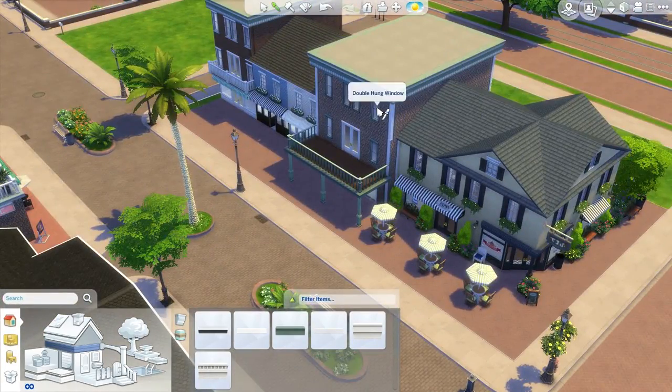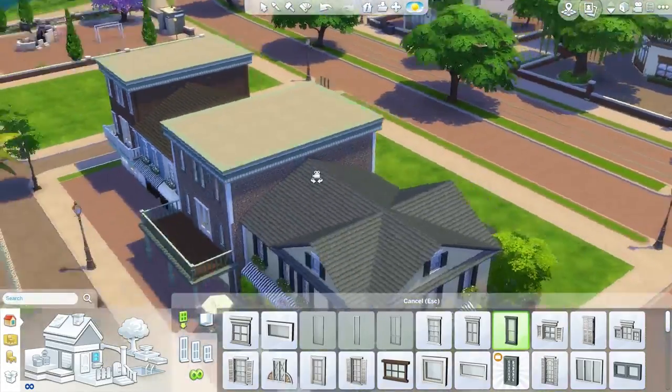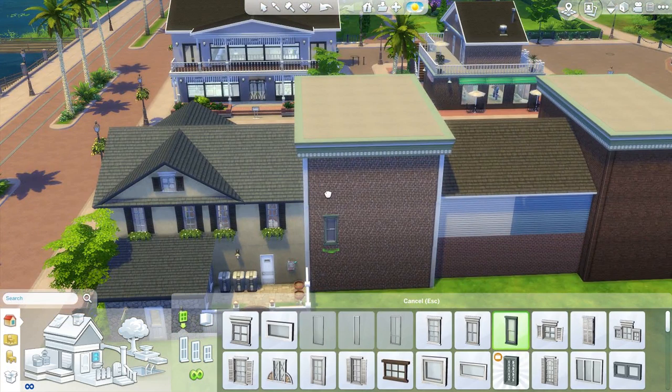And then around the back, let's do the same thing. Get these windows in. Yeah, I'm just going to do... I can't remember exactly what height I had them around front, but I'll just do that. Just do like this kind of placement.